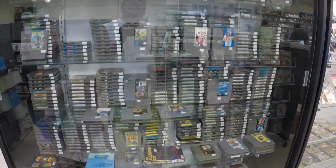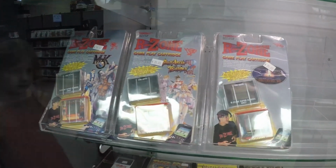But what really caught my attention was the R-Zone games unopened. R-Zone was a really crappy fake VR game system from Tiger Electronics. Basically, it would just project Tiger LCD games onto a piece of plastic in front of your eye. We had one when I was a kid.